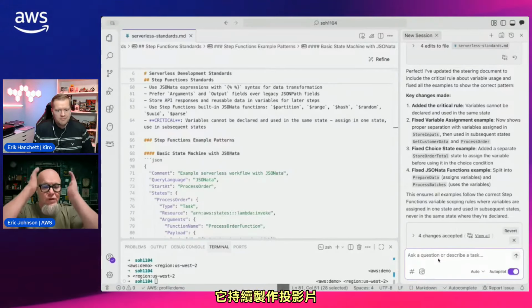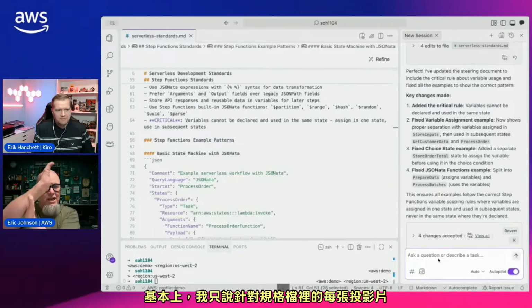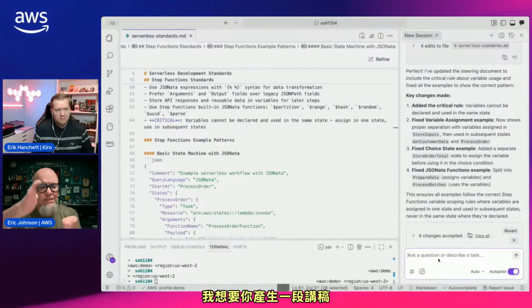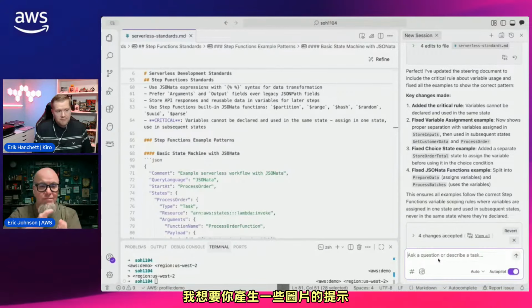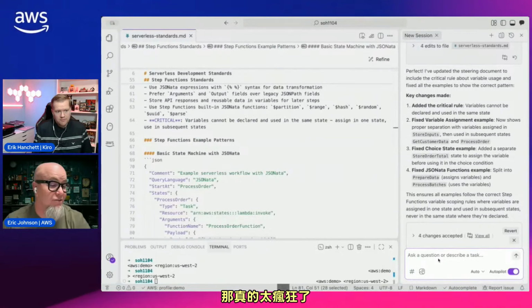And it would keep slides. Basically, I just said for every slide in the spec file, I want you to generate the key points, I want you to generate a talk track, I want you to generate some prompts for images, and I want you to generate an updated price, and it would do that, and it was absolutely crazy.